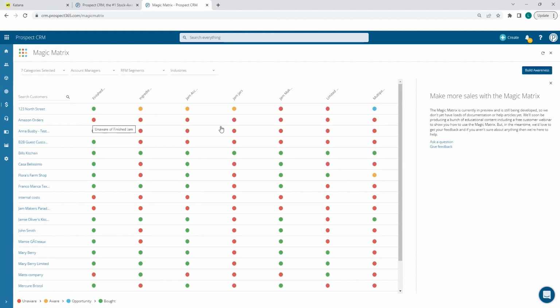You can even follow a build awareness workflow to start cross-sell and cross-pollination building campaigns and introducing opportunities within your customer base. More information on leveraging the Magic Matrix to increase sales can be found in our documentation and on our YouTube channel.